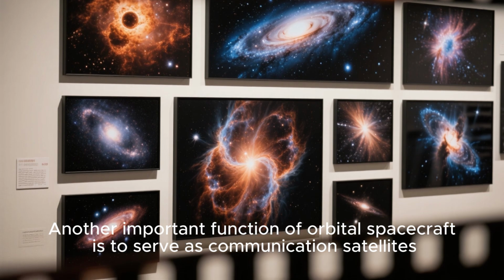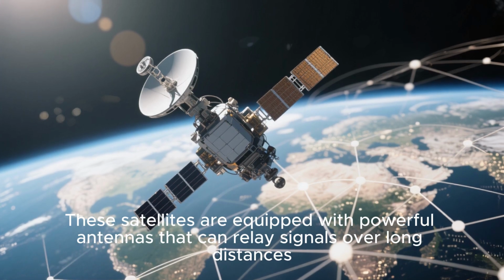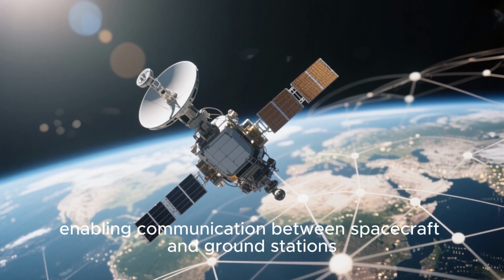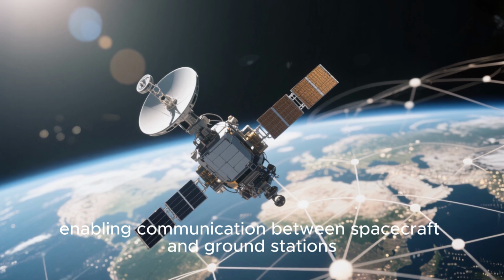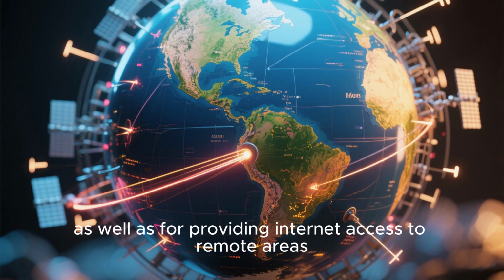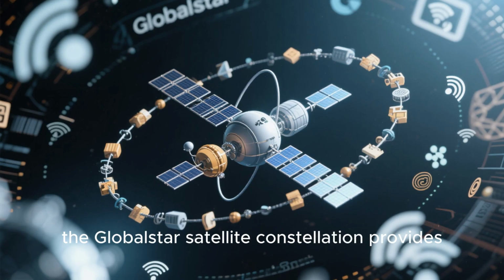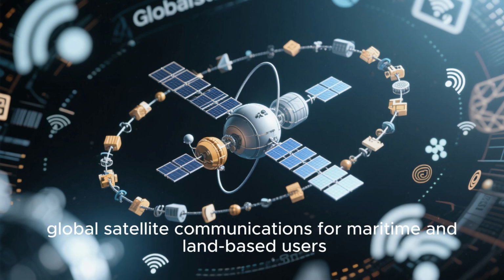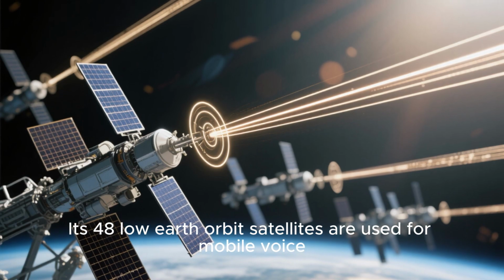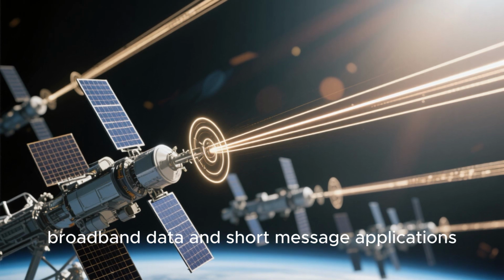Another important function of orbital spacecraft is to serve as communication satellites. These satellites are equipped with powerful antennas that can relay signals over long distances, enabling communication between spacecraft and ground stations. They are also used for broadcasting television and radio signals, as well as for providing internet access to remote areas. For example, the Globalstar satellite constellation provides global satellite communications for maritime and land-based users. Its 48 low Earth orbit satellites are used for mobile voice, broadband data, and short message applications.